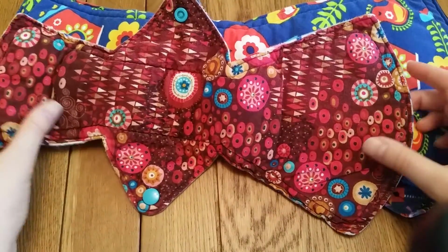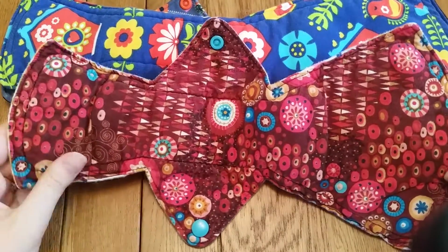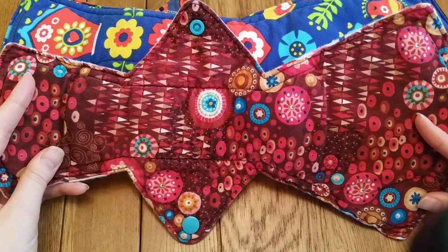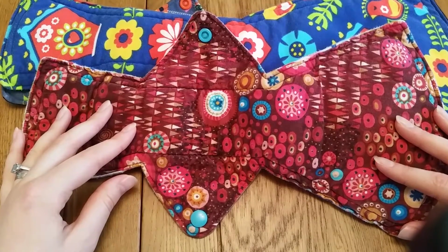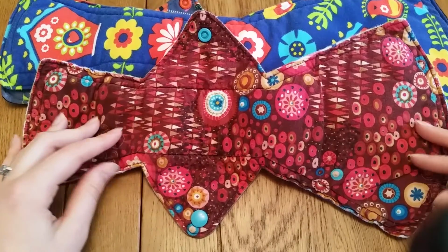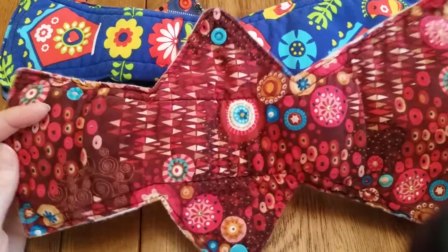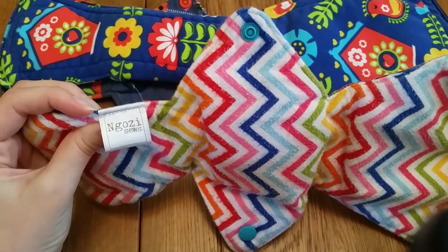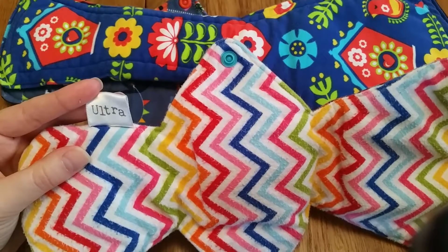The next type of pad I own from Nina is her 14-inch. Now this is, well, one of my most brilliant pads. It is my go-to. They are used every cycle in constant rotation. I adore these pads. I wear them all day. I wear them at night. They are her super, or I think she calls it ultra rather than super. We'll check that now, because all of her pads have this label which says obviously her name and what the pad is. So this one is ultra.